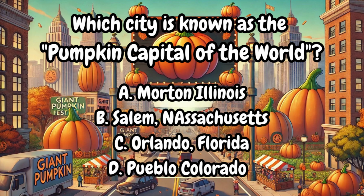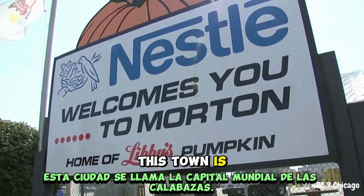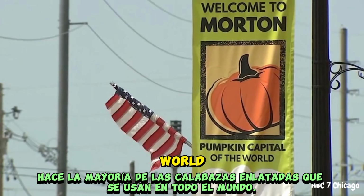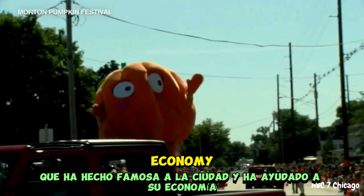First question, which city is known as the pumpkin capital of the world? Is it A, Morton, Illinois, B, Salem, Massachusetts, C, Orlando, Florida, or D, Pueblo, Colorado? The answer is A, Morton, Illinois. This town is called the pumpkin capital of the world because of the Libby's plant located there. Libby's makes most of the canned pumpkin used around the world, which has made the town famous and helped its economy. Every year, Morton has a big pumpkin festival that brings in thousands of people.